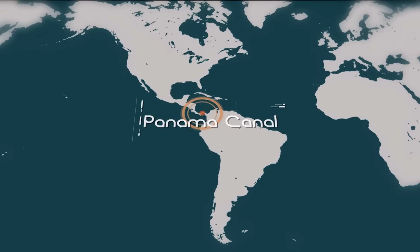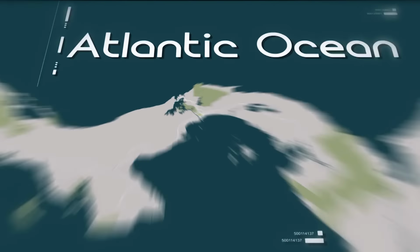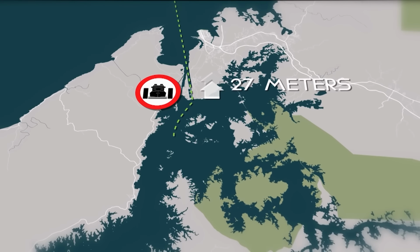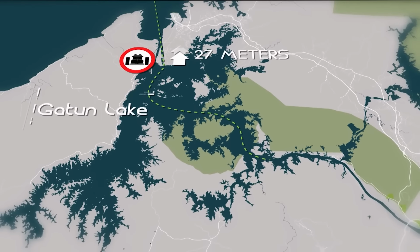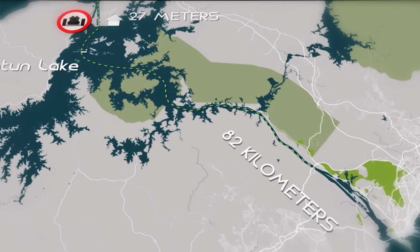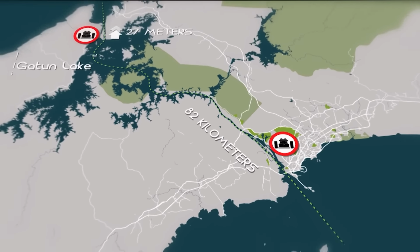The Panama Canal joins the Atlantic and Pacific Oceans. First, there's a 3-level lock system that lifts the ship 27 meters to the man-made Cocoon Lake. From there, it's 82 kilometers through the narrow canal. Another lock awaits them at the end, which will take the Trapper onto the expanse of the Pacific Ocean.